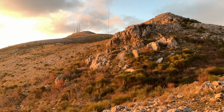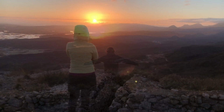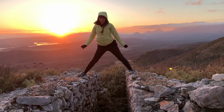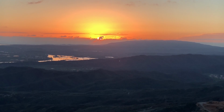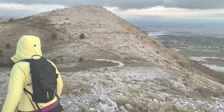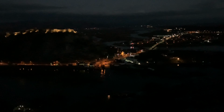And through all these rainy and cloudy days, we're lucky to enjoy this amazing sunset. As we're descending, it got completely dark, but at least we got a nice view of the lit up castle and the city of Shkoder.